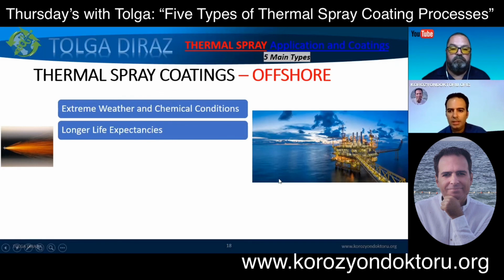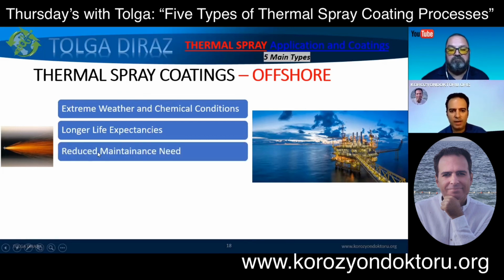So the life expectancy of offshore steel structures is way beyond the onshore ones, like maybe 20 years, 30 years, 40 years. So that's why reduced maintenance is needed, because offshore professionals don't want to do maintenance. So they want to go there and paint or coat or thermal spray, because of this low maintenance issue.